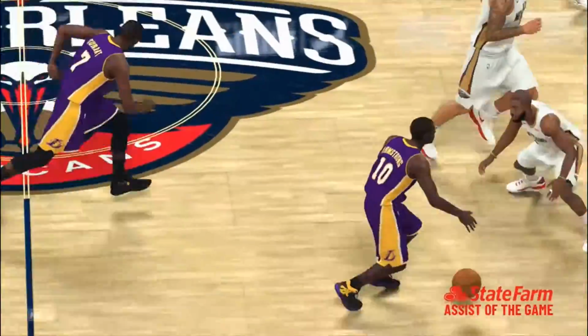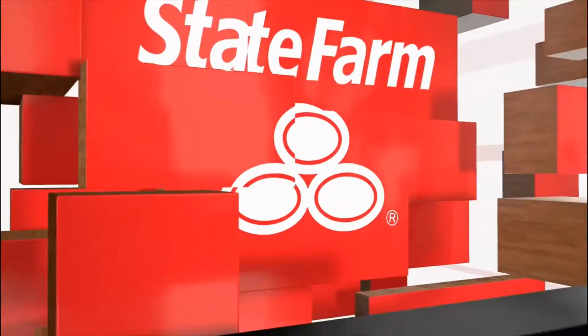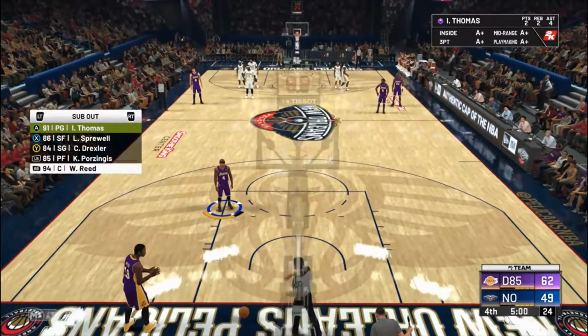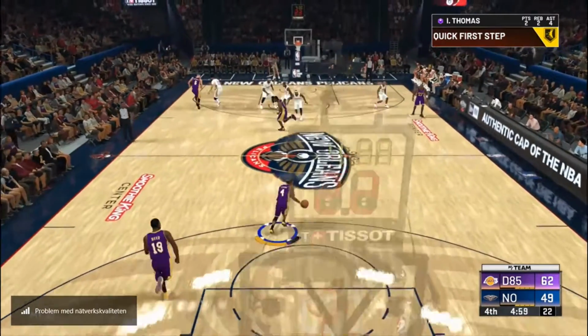How about a look at today's State Farm assist of the game? And definitely deserving of the prize tonight. How about the read he made here? Looking like a point guard, putting the pass right on the money. Oh, beautiful feed. Always the luxury to have a big man who can see the whole floor.